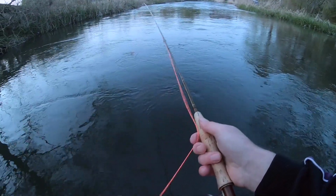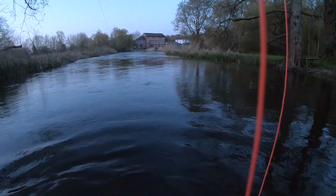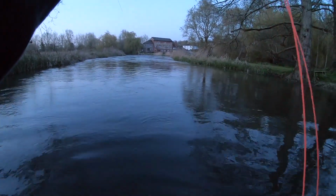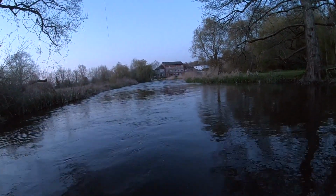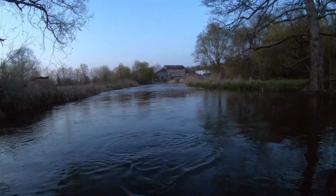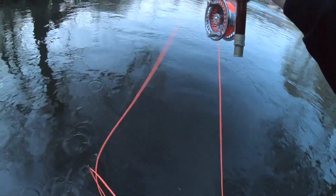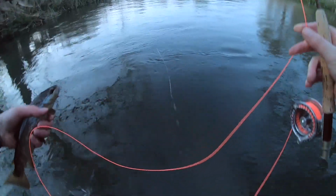I think I can see it now. That is a proper fish. With a proper rise, it's a better fish. It's definitely a better fish. No. It's swimming towards me, and I'll see if I can hand land it. Okay, there we go. Look at that.